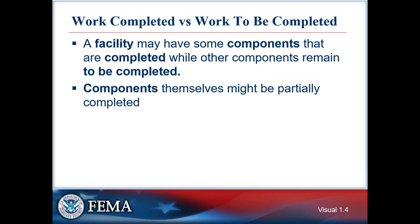When documenting site inspections, keep in mind a facility is made up of components, some of which may be complete at the time of inspection, while others may not. Additionally, components themselves may only be partially completed at the time of inspection. Let's talk about a couple of examples.